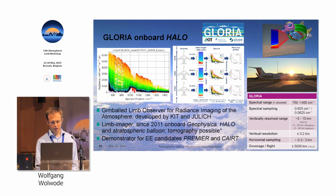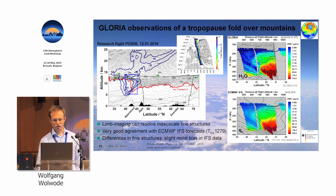Gloria records limb images along the flight track, and with these limb images we cover all vertical angles at the same time. We do not need to scan anymore. Each pixel records an interferogram. The interferograms are transformed into spectra. The spectra of the rows are averaged, and so from one data cube in the high spectral resolution mode, within 3 kilometers, we get a full set of spectra we can use for the retrievals of trace gases. It has been deployed on board the Geophysica, the HALO aircraft, and a stratospheric balloon, and served as a demonstrator for Earth Explorer candidates, such as CAIRT.